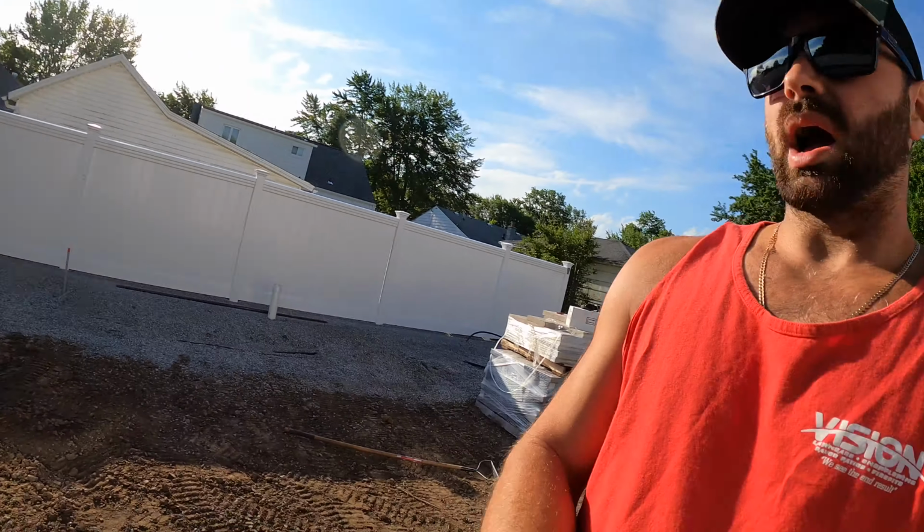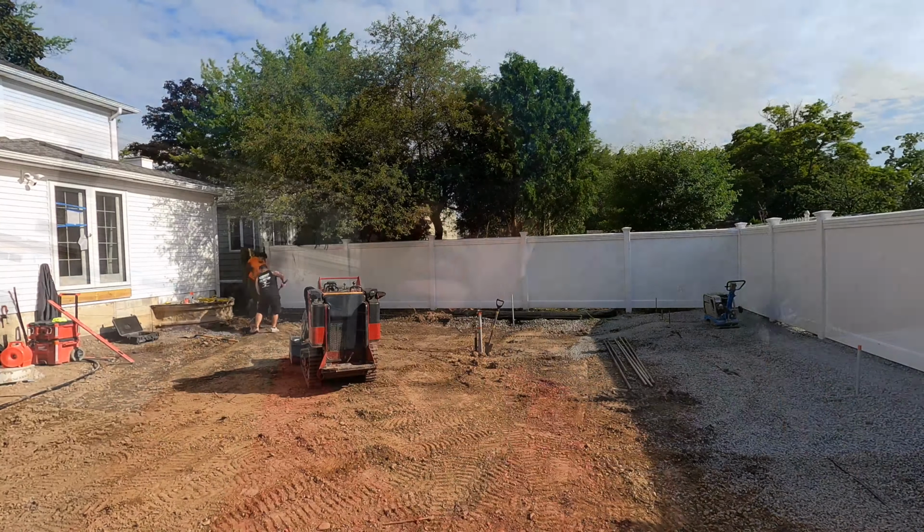So I'm going to be setting the time lapse up. I've got to screed out these rails back here, and I'm going to start building this wall. I do have a helper today, so that's going to speed things up a little bit. So let's get right to it.